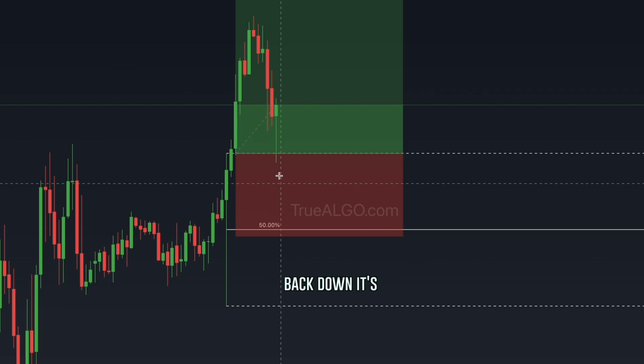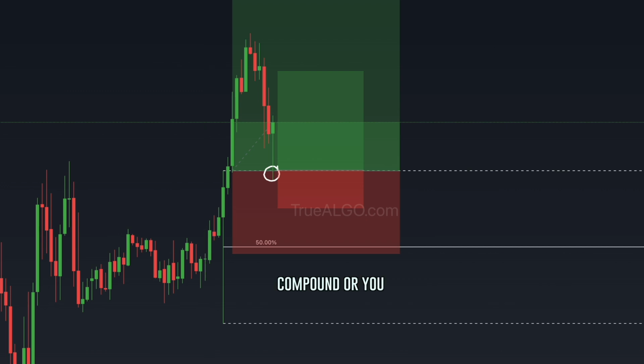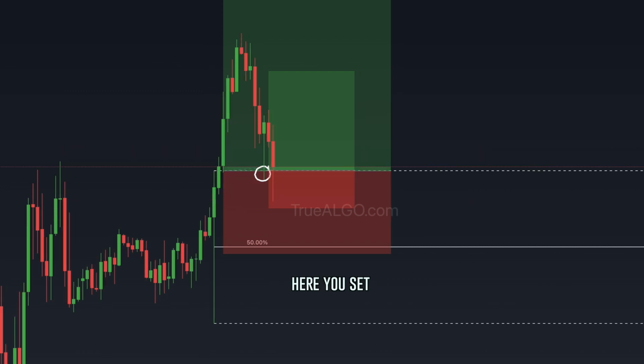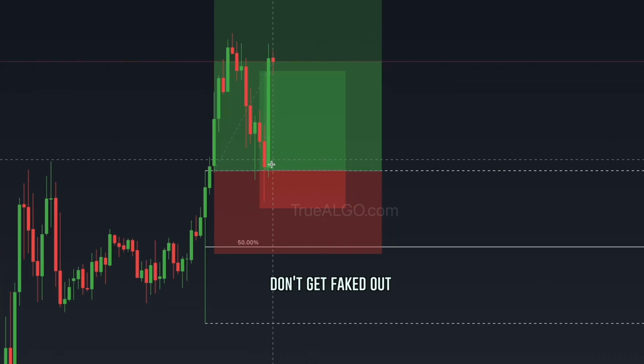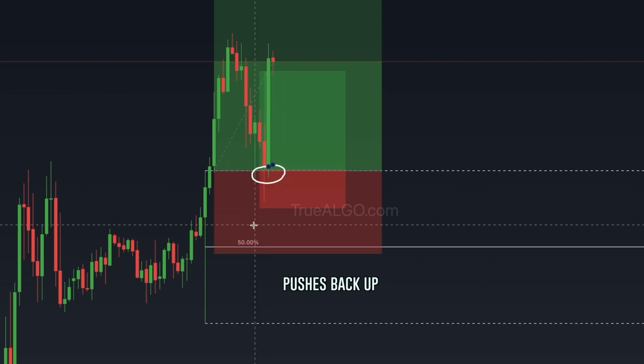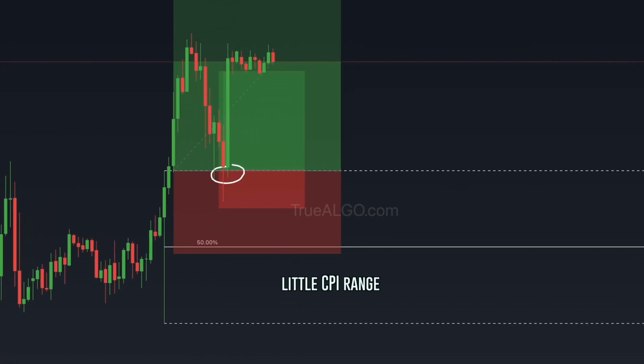Now when it comes back down, it's back testing that candle from CPI. So what do you do? You can choose to compound, or you can enter for the first time here. You set your stop at the 50% mark. You're still not stopped out. You see the candle still doesn't close below the dotted lines, and just like that, you don't get faked out and price pushes back up. And now this is 2 times that you've won off of this little CPI range.